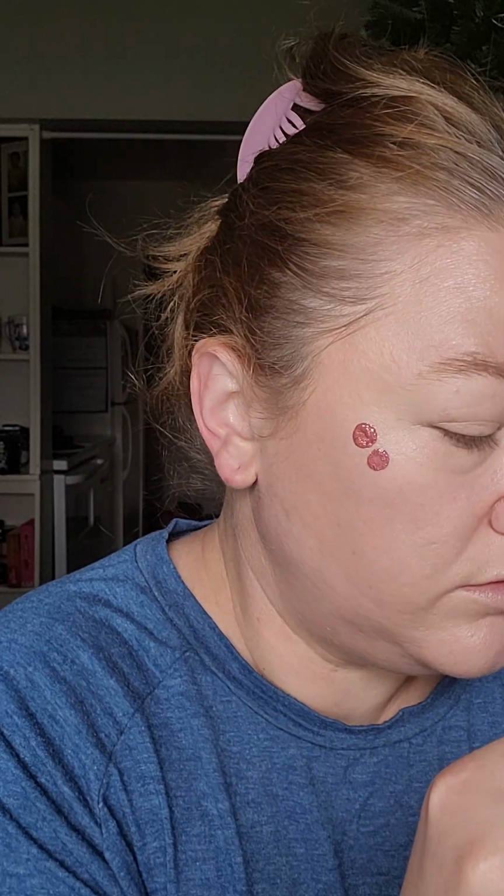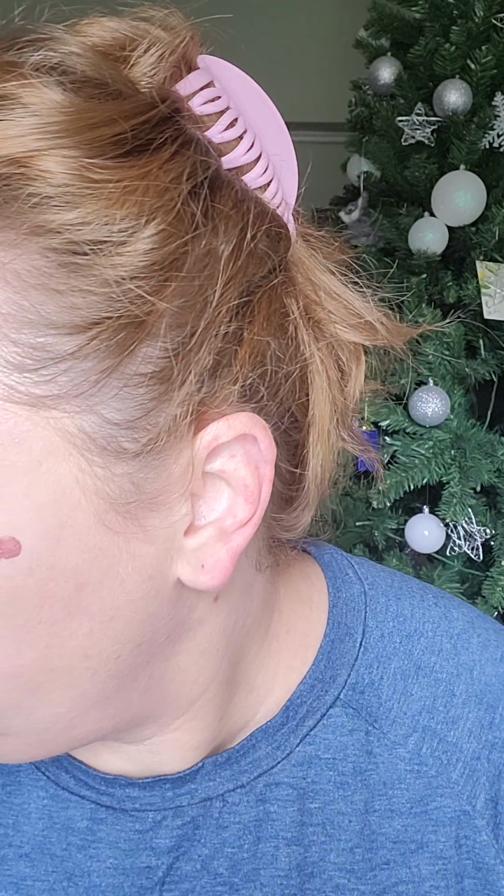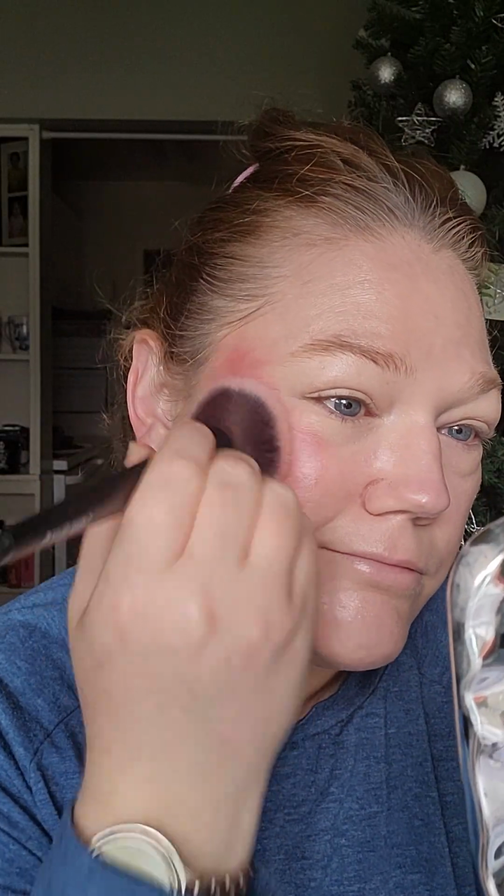I want to use some of this e.l.f. Camo blush. I don't know what shade this is. Oh, Suave Mauve. What brush do I want to use for this? I think I'll use this one. Pigmented.